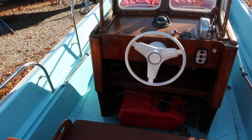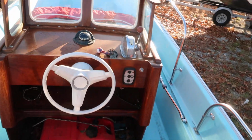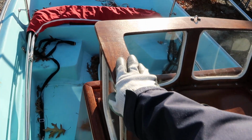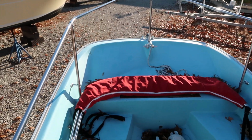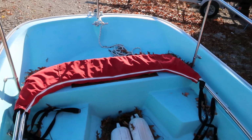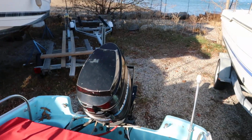Here you have your helm seat, rod holders, stainless steel, storage under the helm seat. Here at your helm you got your throttle, compass. Again, the wood is just beautiful on this boat. And up here at the bow you have your bimini top, stainless steel rails, some nice room for seating along with additional storage. Again, this is the Boston Whaler 1963 16-foot Sakonnet.